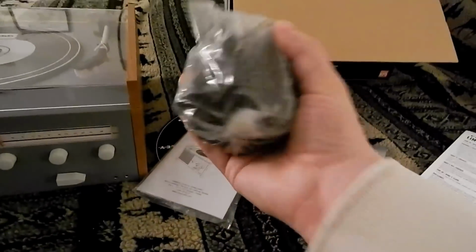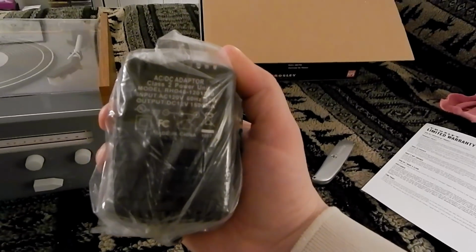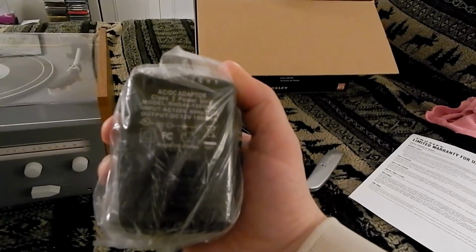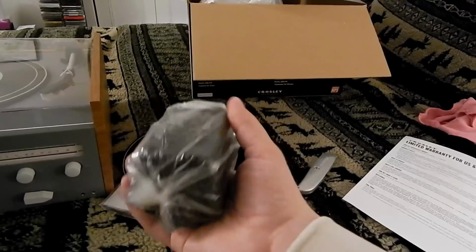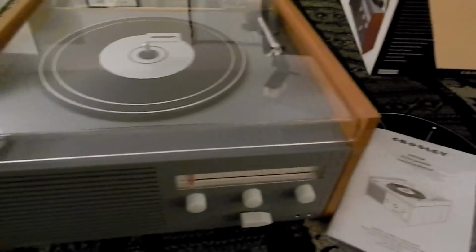Oh, yeah, also comes with the AC adapter, which is fairly heavy. So, 32 watt, DC 12 volt 1500 milliamps. So this is a pretty heavy feeling switching power supply, so that should be nice.